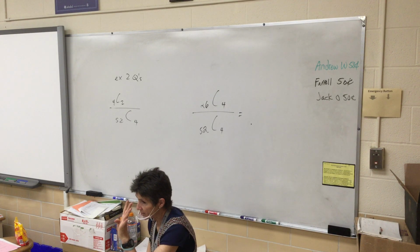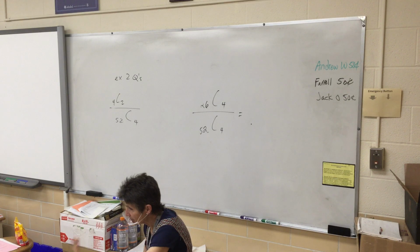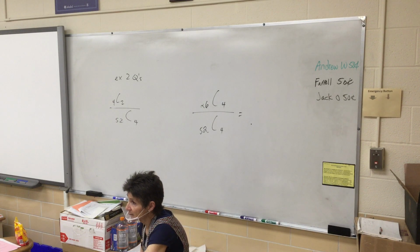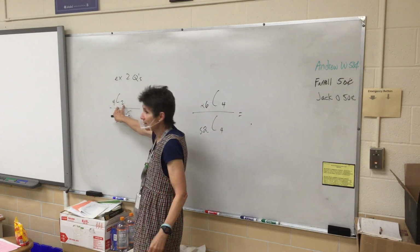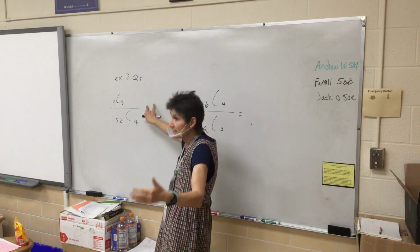Because we need 4 cards. Now tell me about this. If exactly 2 of them are queens, and I need 4, what are the other 2 cards going to be? They don't have to be the same. Anything. Anything except what? Queens. They can't be queens, because I need exactly 2 queens and I already picked them. Now my queens are done. So the other 2 cards I'm going to pick are not queens.